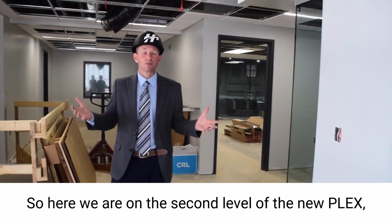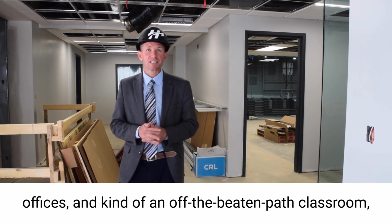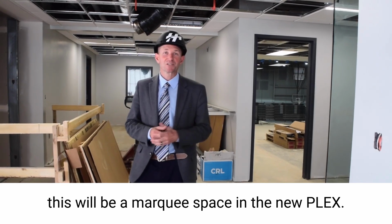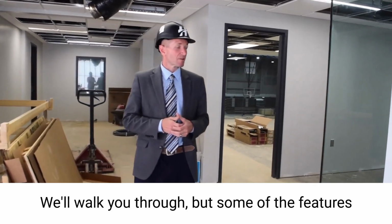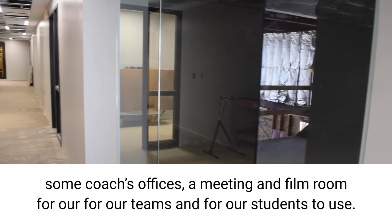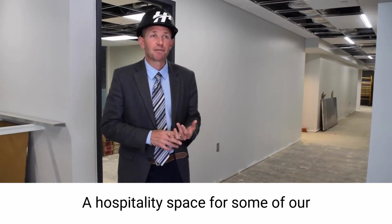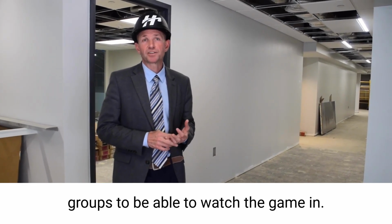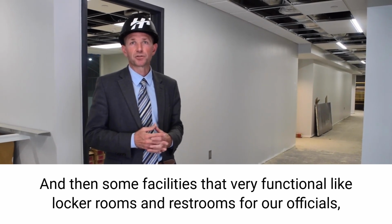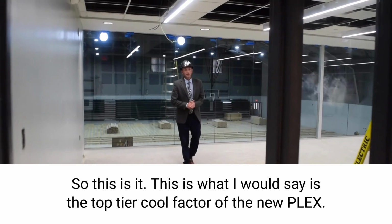So here we are in the second level of the PLEX. Many of you may not have known that this was here because it was predominantly coaches' offices and kind of an off-the-beaten-path classroom. This will be a marquee space in the new PLEX. We'll walk you through, but some of the features of this space will be a conference room, some coaches' offices, a meeting and film room for our teams and for our students to use, a hospitality space for some of our groups to be able to watch the game in, and then some facilities that are just very functional, like locker rooms and restrooms for our officials and some of the folks that come and work our events and competitions here.